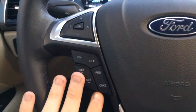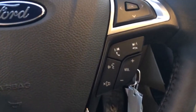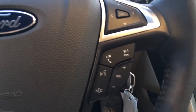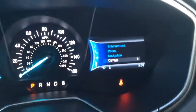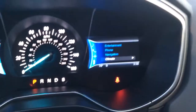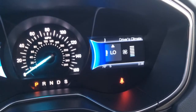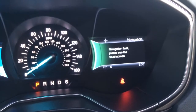You've got cruise control, all those features here. You have Bluetooth. You can hook your phone up wirelessly and play your music wirelessly. You can talk on the phone via Bluetooth, all kinds of stuff like that. This one here is probably one of my favorite features, especially for what you guys are looking for. Climate controls, you have all your climate settings right there in front of you. Navigation, that's the one I was getting to.